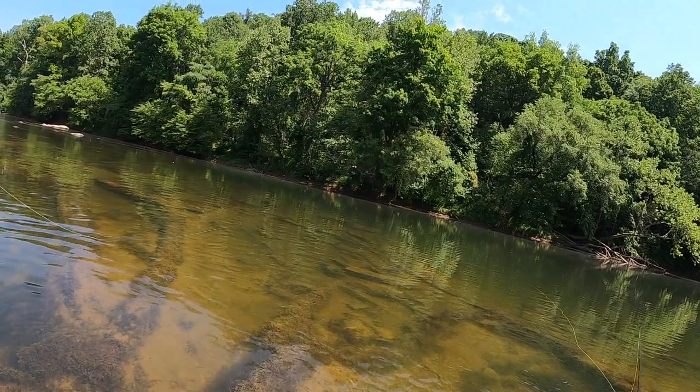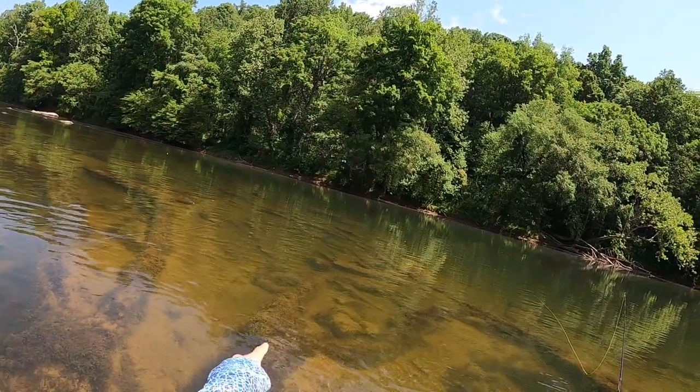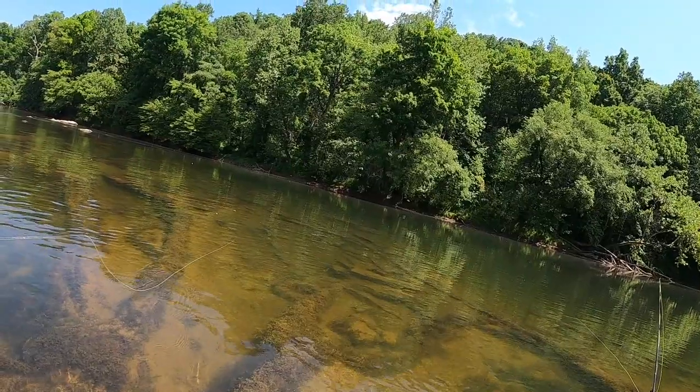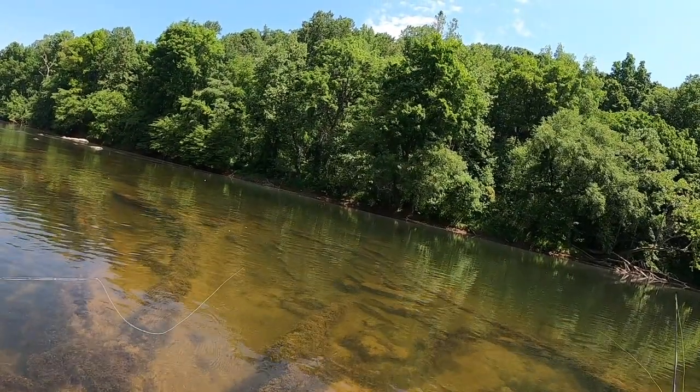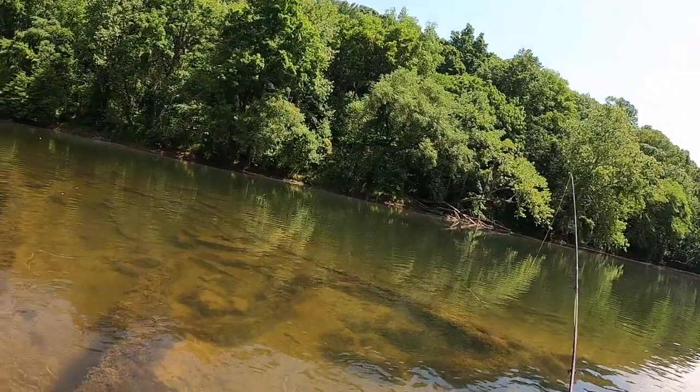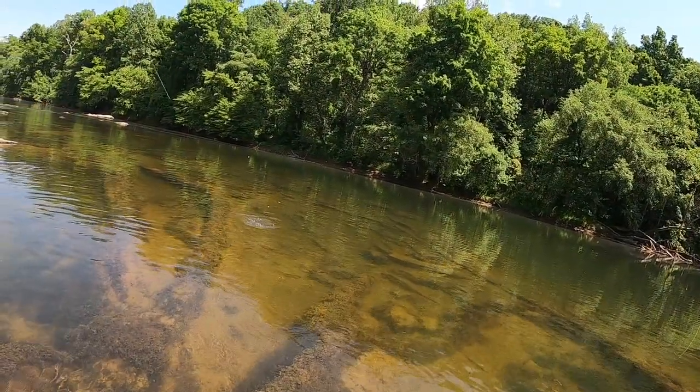Just cast out. Yep, there you go. Bring it. He's like right there. Yeah. There's one following. He's following it. He's following. He's gonna eat it. He's about to eat it. He ate it. Set, set, set. Nice. Smallmouth.